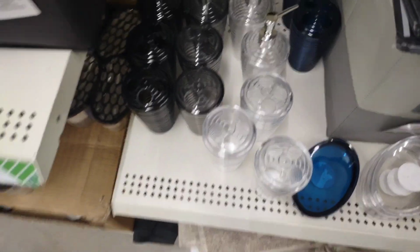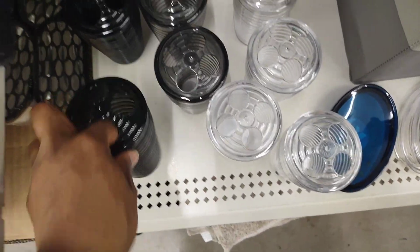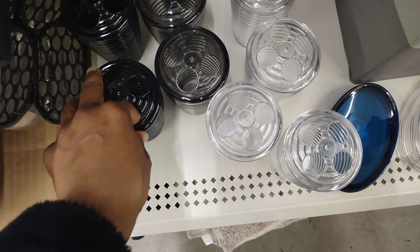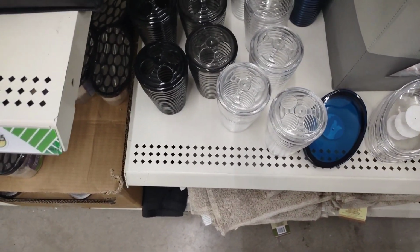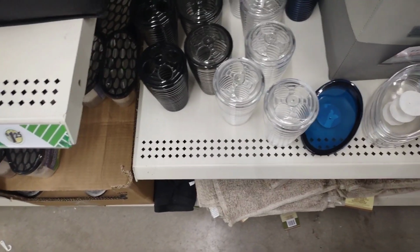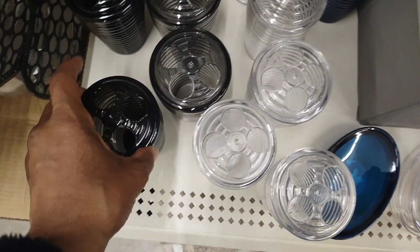And then they must have just put these in here. I don't care for those. I never really cared for these. They just look cheap. I like to get the ones from TJ Maxx or Target or one of them. Those canisters, well, toothbrush holders, they look better.